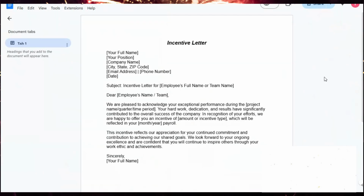Here's our sample incentive letter. You'll notice how it clearly communicates the reason behind the reward, recognizes your performance, and outlines the type of incentive being offered. The letter highlights key details like your achievements, contributions to the company's goals, and how your efforts have made a measurable impact. This helps reinforce your value to the organization and motivates continued excellence.